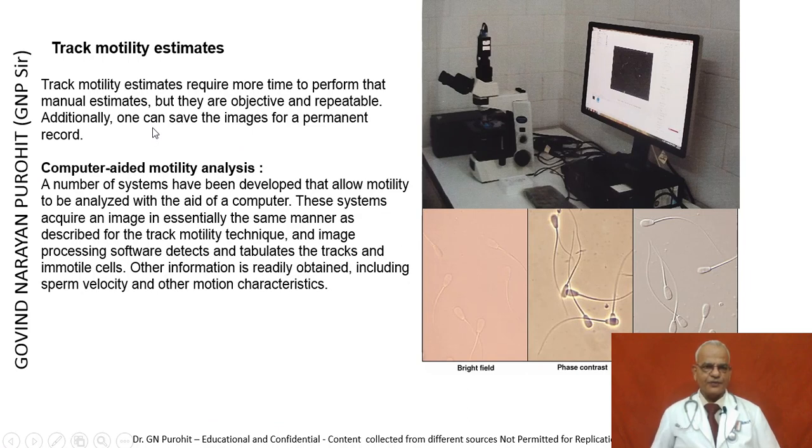Track motility estimates require more time to perform, and images of the sperm are captured by the camera, but they are objective and repeatable. Additionally, one can save the images for a permanent record. Then more recently, there is availability of computer assisted motility analysis, CASA or CASMA, as it is known. A number of systems have been developed that allow motility to be analyzed with the aid of a computer. These systems acquire an image in essentially the same manner as described for the track motility technique, and image processing software detects and tabulates the tracks and immotile cells. Other information is readily obtained, including sperm velocity and motion characteristics.